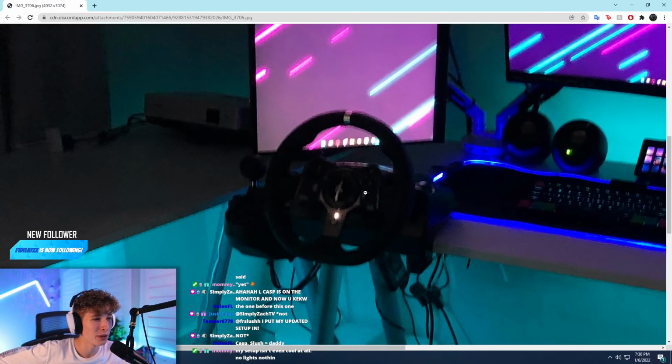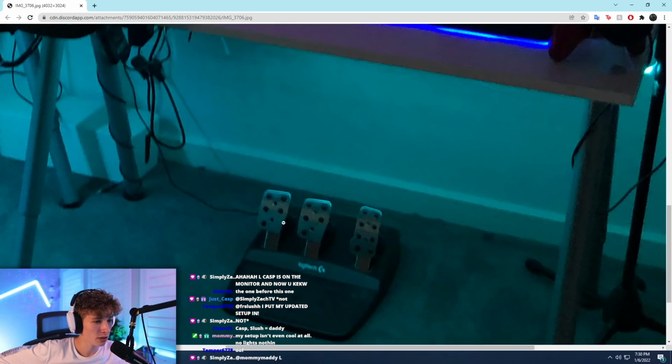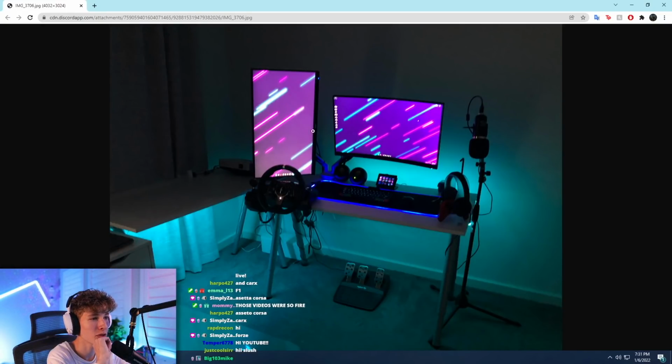Okay. Oh, he's got the racing wheel. We got the racing wheel setup. Oh, he's got racing pedals too. This is clean, bro. This is a really clean setup. I like this a lot.